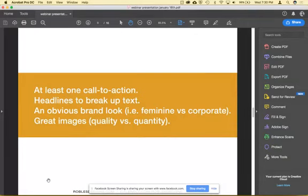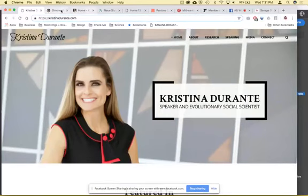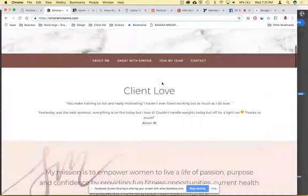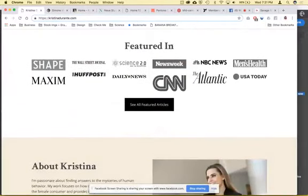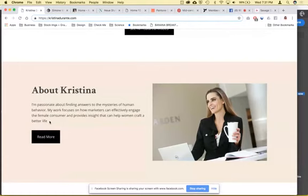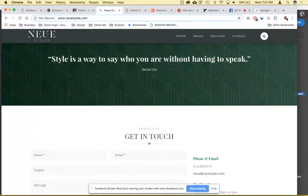Let's see, an obvious brand look. That comes from paying close attention to your colors and the fonts that you're using. A lot of these are more modern. This is a sans serif font, and then a little bit of script to jazz it up. She's got very modern, clean fonts as well. Same thing, we've got a serif font here. So serif font for her headlines, and then a very modern sans serif font for her body copy. Let's look at her. She's got a very modern font as well, a serif font balanced with a sans serif font.